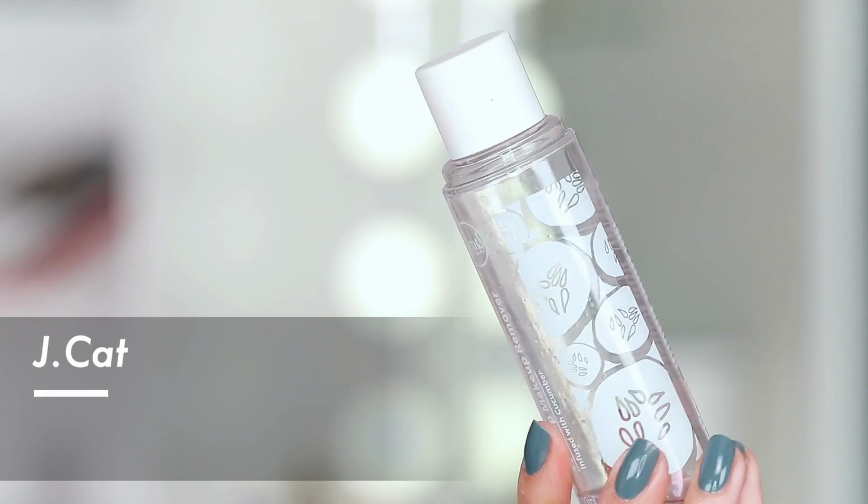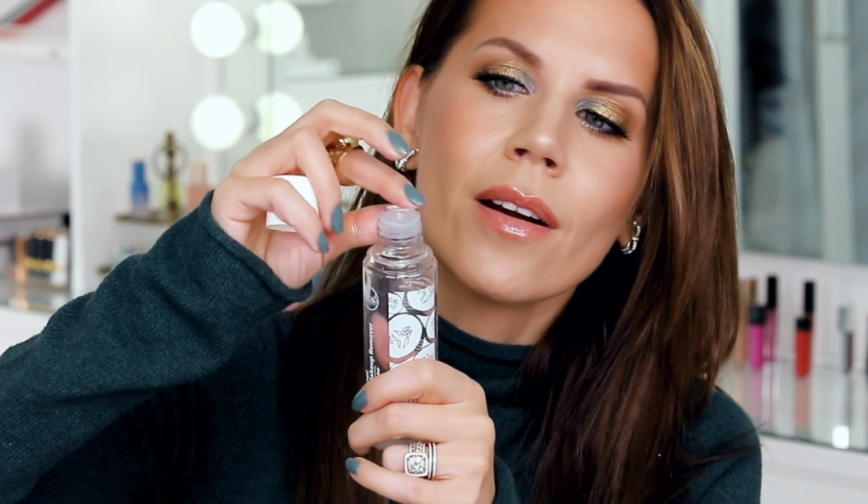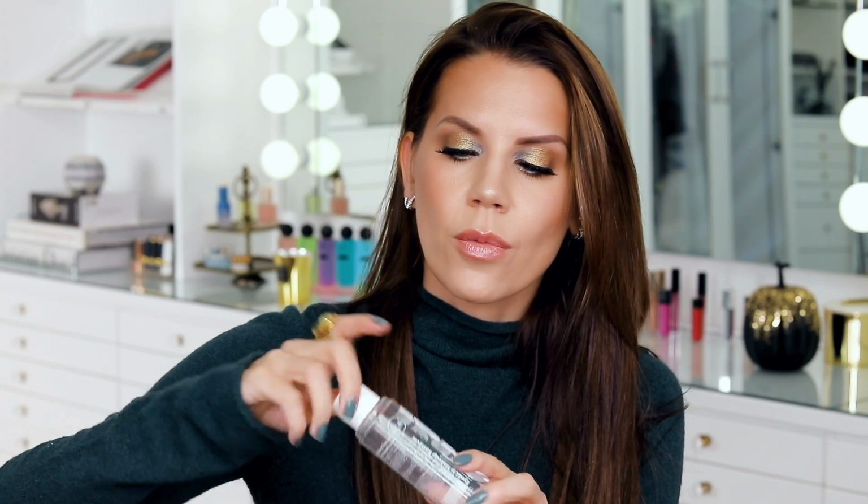I'm obsessed. Waterproof eye and lip makeup remover from J.Cat. It is the most innovative little cap on here. I love this for an oil because oils always spill everywhere. This has a little thing right here, which at first is kind of annoying because you're in the habit of just going like this to your cotton round. But if you remember to just pop that up, then you can just jam this in a drawer and you don't have to worry about oil spilling everywhere, which I've had happen and is super, super annoying.